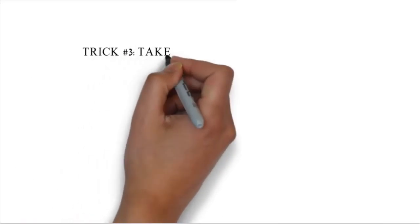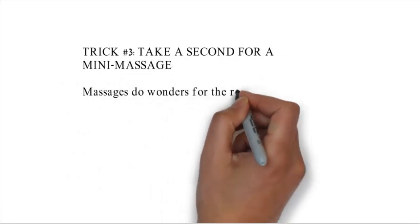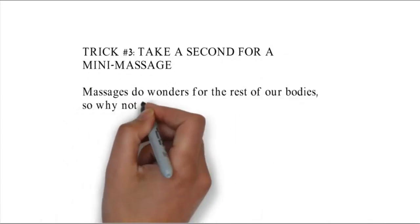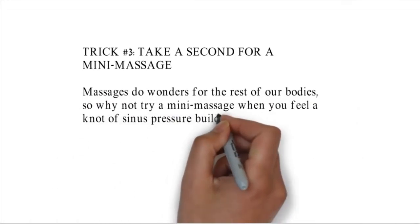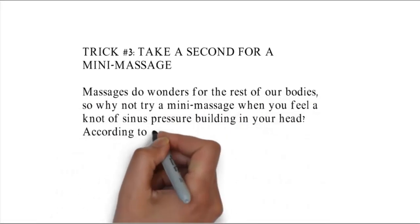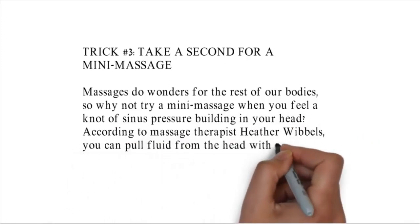Trick number 3: take a 4-minute massage. Massages do wonders for the rest of our bodies, so why not try a mini massage when you feel a knot of sinus pressure building in your head? According to massage therapist Heather Webbles, you can pull fluid from the head with a few quick rubs.